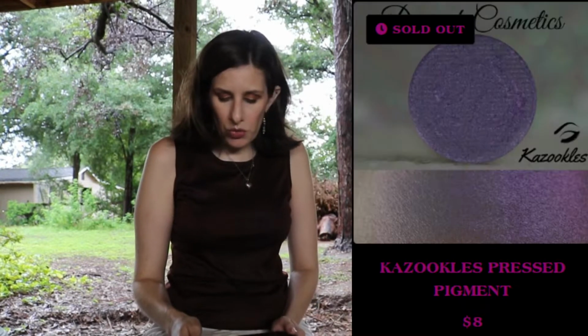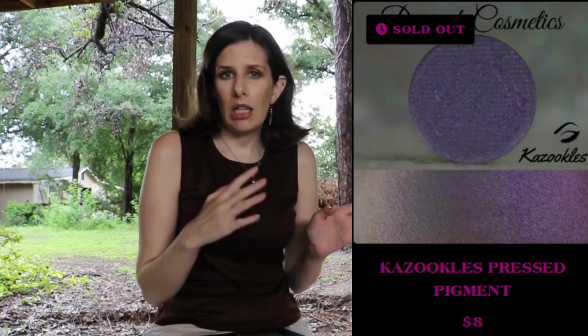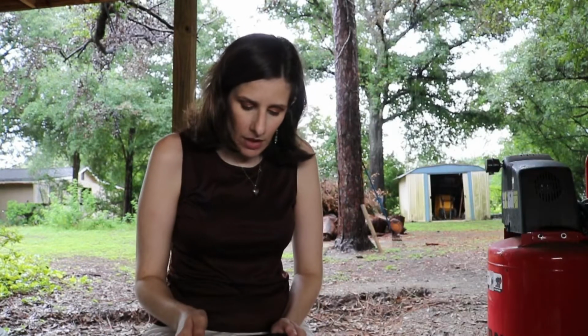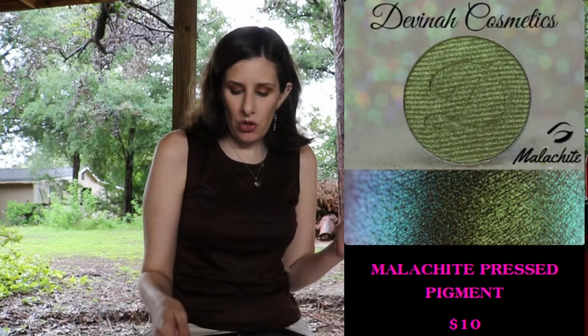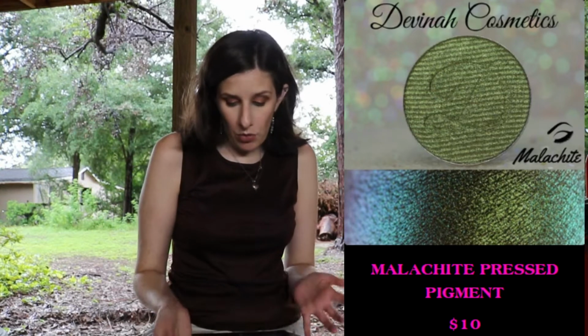Then there's Kazukals, which is a pressed pigment, which looks like it shifts from a light white purple shade through lilac, through lavender, to a darker lavender with a hint of pink, and it says it was $8, but it's sold out. Then there's Malachite, which is a pressed pigment. It's listed for $10, and it looks like it shifts from a bluish green to more of a sage green to more of a turquoisey green, and it was pretty.